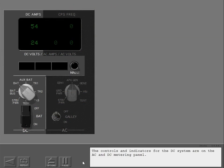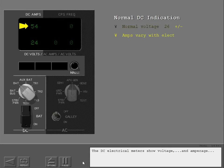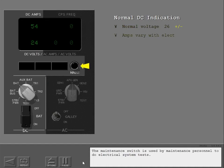The controls and indicators for the DC system are on the AC and DC metering panel. The DC electrical meters show voltage and amperage of the source selected by the DC meter selector. The maintenance switch is used by maintenance personnel to do electrical system tests.